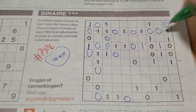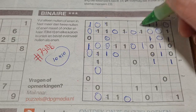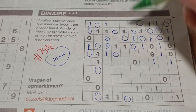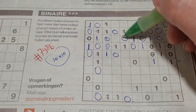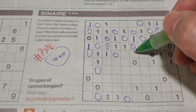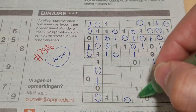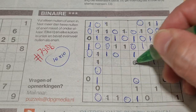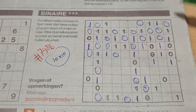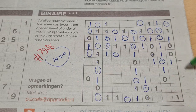1 2 3 4 5 ones, so the rest are zeros. Between two ones comes a zero, double zero, here one, there one, double one, here no, there no. Between two zeros comes a one, between two ones comes a zero. Double one, here no, there no.